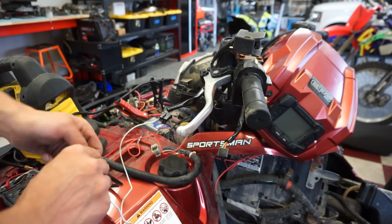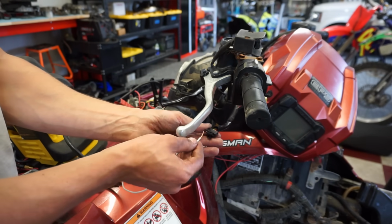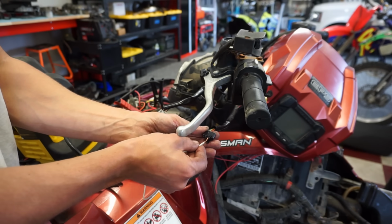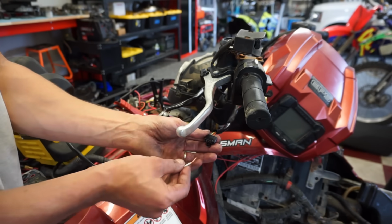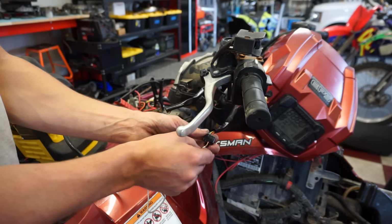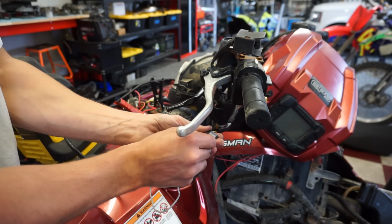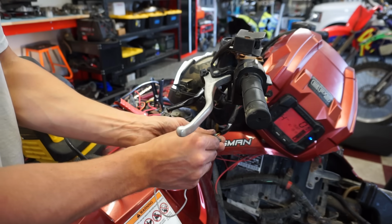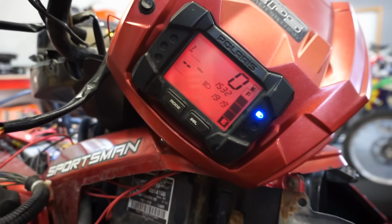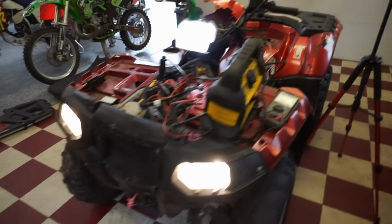So let's just see. So we're gonna put power here, hoping we don't have a spark here. Oh, something did something. Oh, the light turned on. Huh. Oh, fuel pump. No way. Oh. Look at that. We've got power. Lights are working. Oh man.